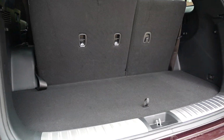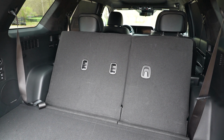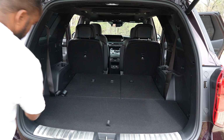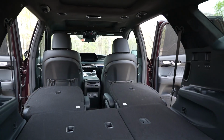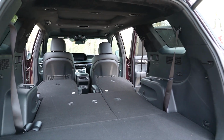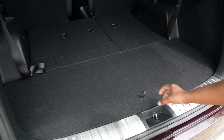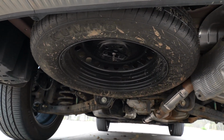The cargo area holds 18 cubic feet behind the power third row. Fold those down and you get 45.8 cubic feet behind the second. Press a couple more buttons and you get a total of 86.4 cubic feet when the second and third rows are stowed. There's also a 12-volt outlet, a couple of tie-downs, storage beneath the floor, and a temporary spare underneath.